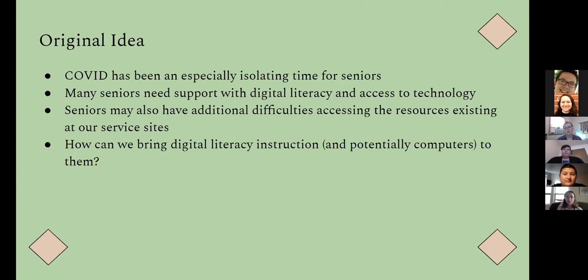Each of our project members has had exposure to seniors with tech questions to varying degrees, whether through our sites or through our own personal experiences. So we felt that focusing our project on this population would concentrate our efforts in a more meaningful way. The overarching question that guided this project was: how can we bring digital literacy instruction, and potentially computers, if time allowed, to senior citizens who can't come to us? So, working in that virtual environment.